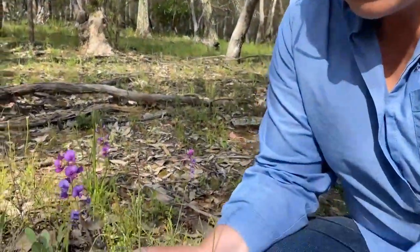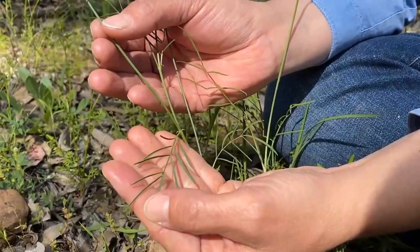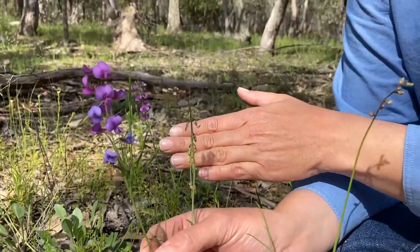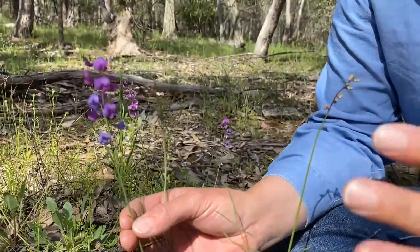So if you do find a purple-pea on your travels along the side of the road or even in your back paddock somewhere, do take some photos for us. Take some photos of the leaves, ideally with the leaves on your hand so that I can get a good look at it. A photo of the flowers. If there's any buds or seed pods, take a photo of that too. And a photo of the whole plant and where it grows.